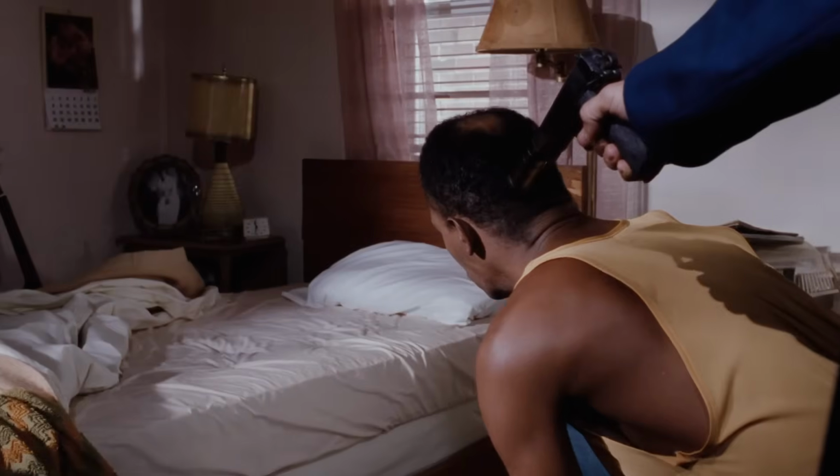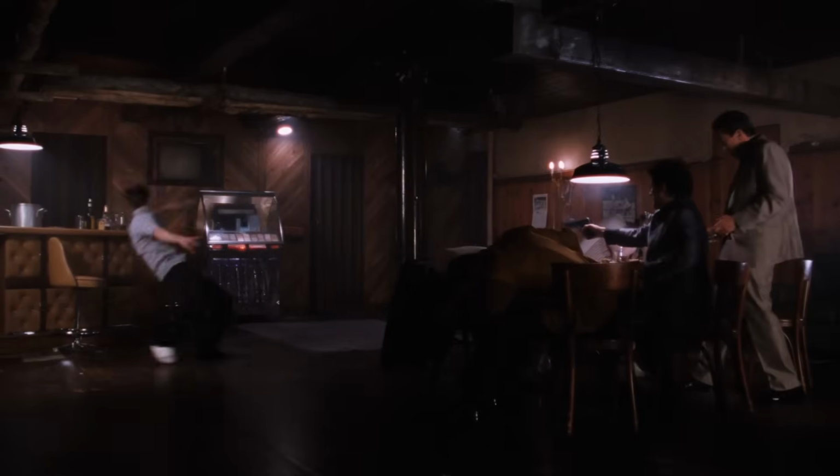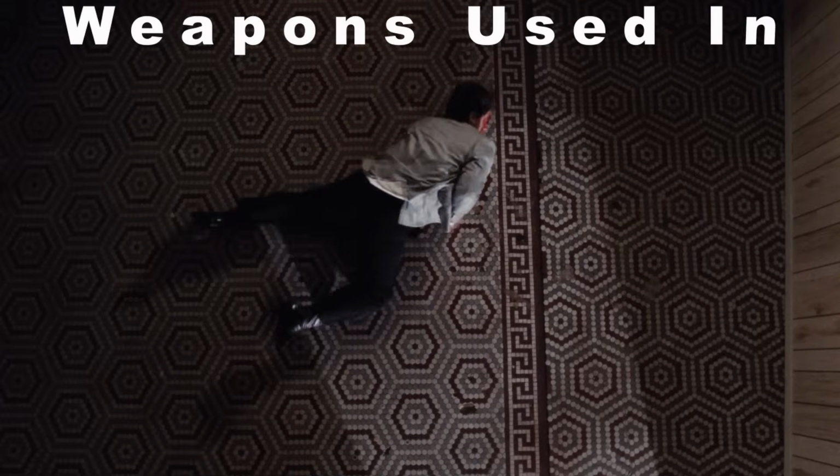But it wouldn't be a true gangster film without a nice variety of different weapons to cover, which this film has no shortage of. So let's not waste any more time, and let's see what kind of weapons are used in the hands of these wise guys. So sit back and enjoy as we cover the weapons used in Goodfellas.